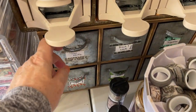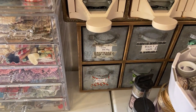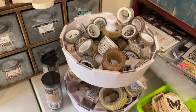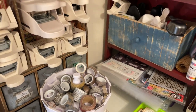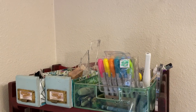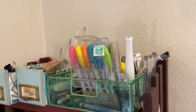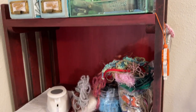Then this little thing has washi tape in it. And I've labeled the drawers Tim Holtz, black and white, red, you know, that kind of stuff. And then all of this is mostly Tim Holtz. There's a little 7 gypsies in there and stuff. So anyway, I'm going to move that out just a little bit so I can show you over here. So those are punches. Okay, up at the top here are binder clips, some stamping acrylic blocks, that kind of stuff. It's a hodgepodge of stuff. Markers, distress crayons, that sort of stuff in there.